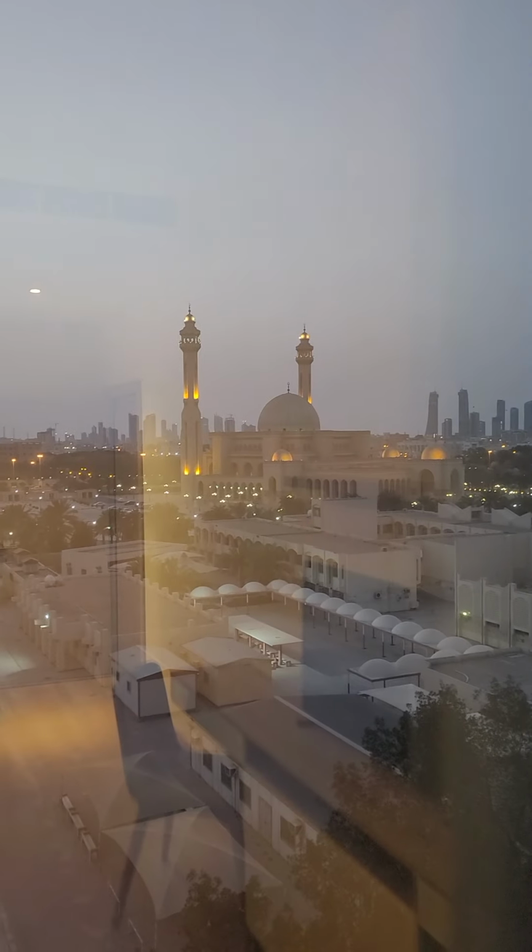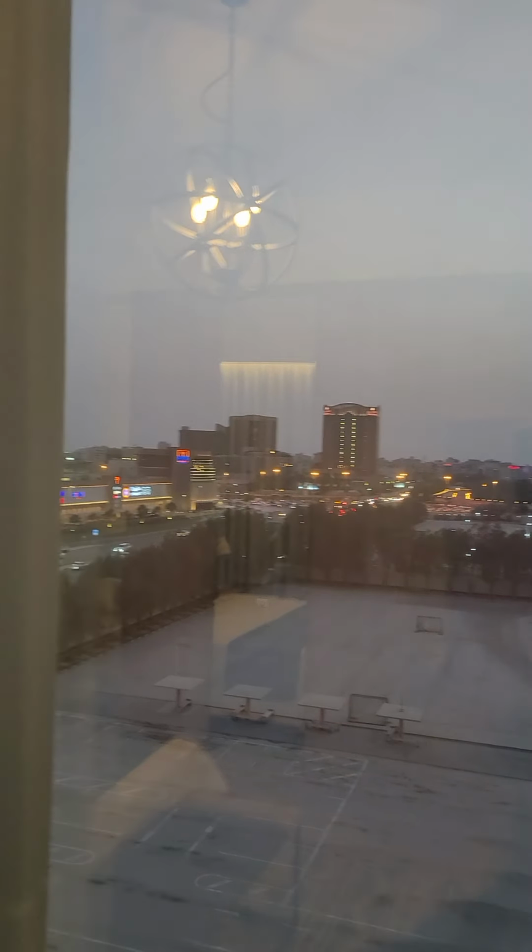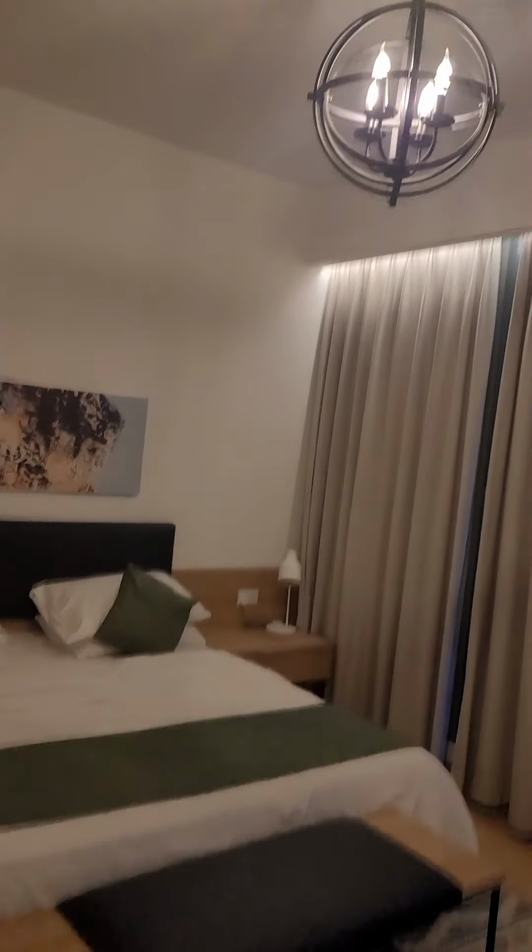Is there any balcony? That's not a balcony, but it has a view close to the mosque, the main mosque itself. This is the Bahrain main mosque. Close to Manama. Okay. So, I don't know whether. Yeah. It's a huge room. Got the lighting.